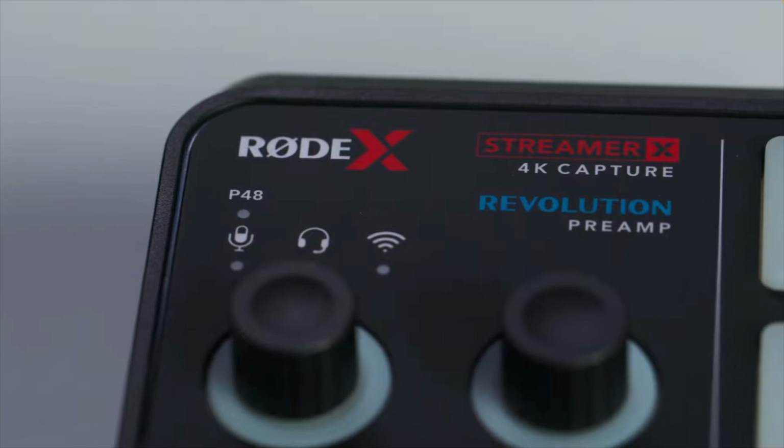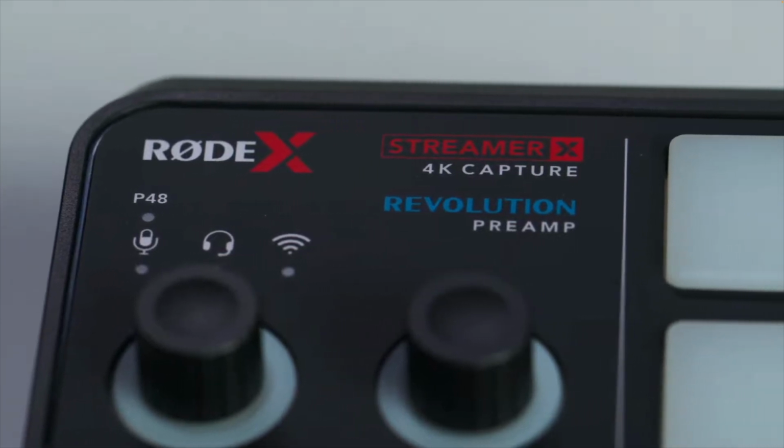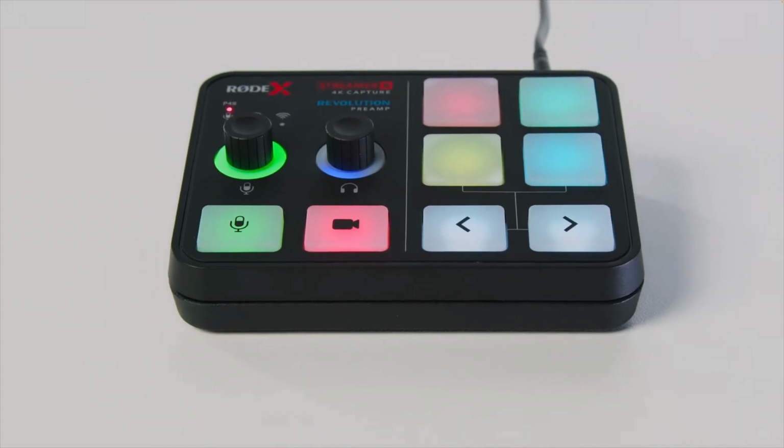Then, that the first device to showcase that will be the Streamer 4K, which is a new territory for Rode for the video capturing side of the home studio content creation. And finally, with the release of the StreamerX, Unify will work on Mac as well. I don't think we have to wait too long until the Rodecaster series will also get Unify integration, and as soon as Unify will work on Mac, that will probably be the end of Rode Connect.